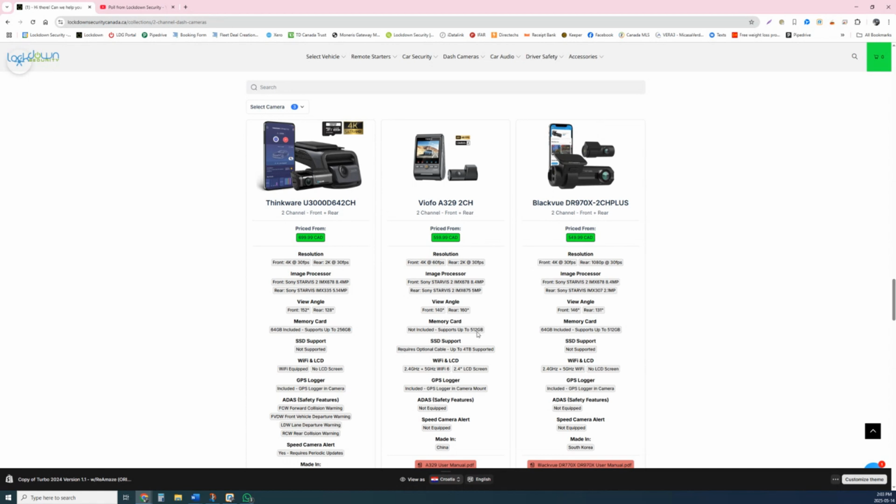So imagine if you had a 512 gigabyte micro SD in the Viofo A329, and you had a 4 terabyte solid state drive, and you were recording 4K 60 frames per second. Realistically, you could have literally weeks, maybe even a month, month and a half's worth of video footage recorded if you had maximum storage on the A329. Which is pretty incredible. That's very rare to see, and it's a new and upcoming feature. I hope Thinkware and Blackvue start to release that sort of support very soon too.